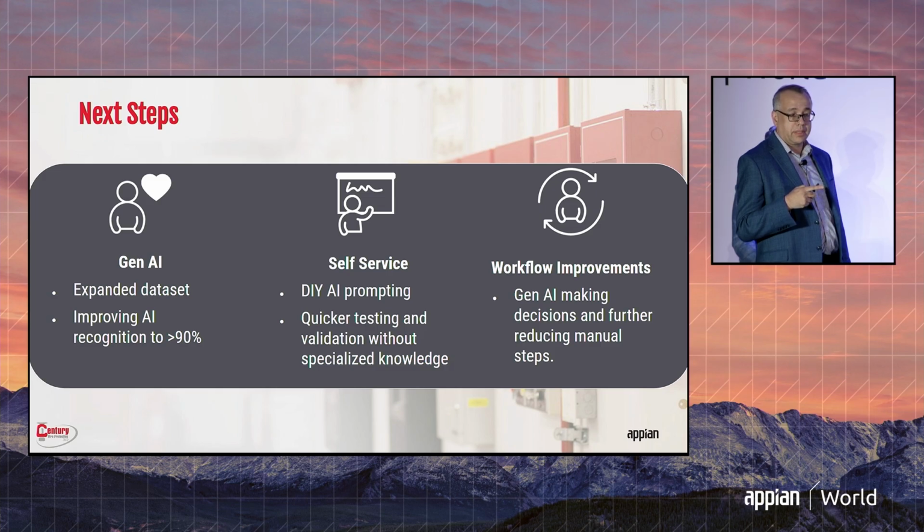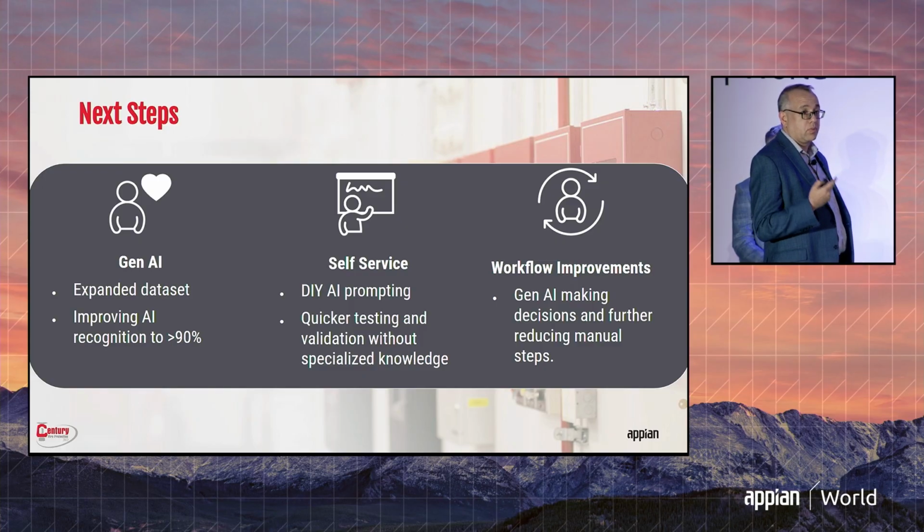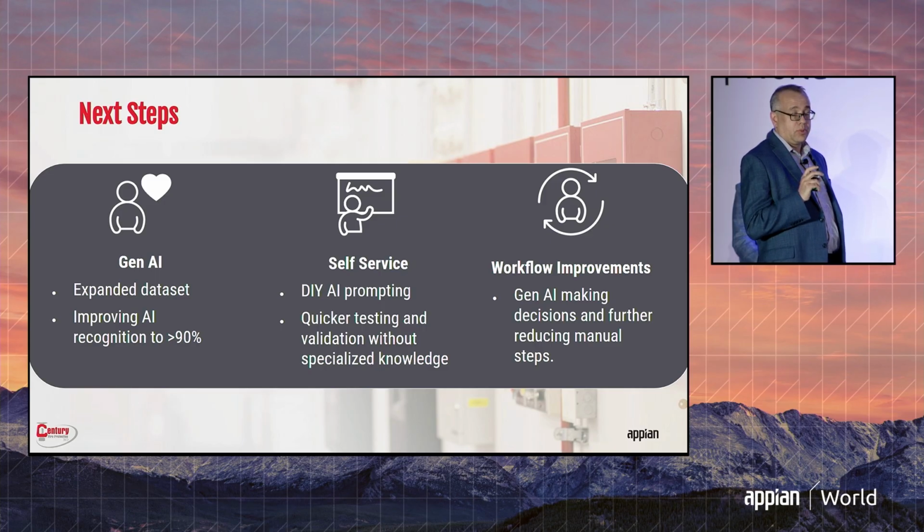Now, what we're trying to do with it is go above 87%. Our goal is actually above 90%, but we also want to recognize more fields, not just the initial ones we launched with. The other reason we're really excited about Gen AI is the do-it-yourself approach. We do not have developers training those models. We have mid-level analysts prompting with AI and trying to get that accuracy rate higher. The most interesting thing is the feedback we get is AI is getting smarter as it's processing more data. And that's our goal, because we don't want to be at 90%, we want to be closer to 95%.